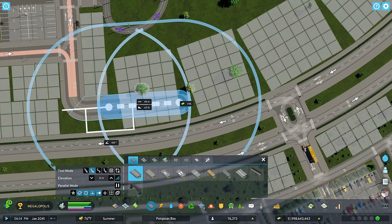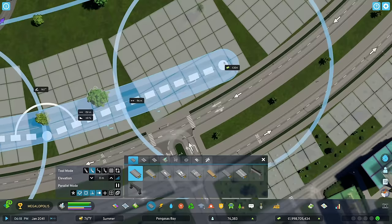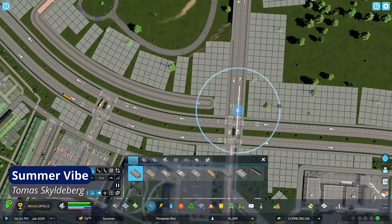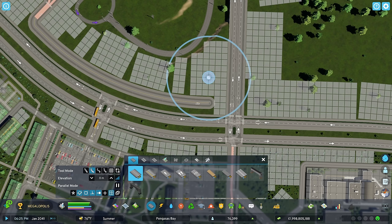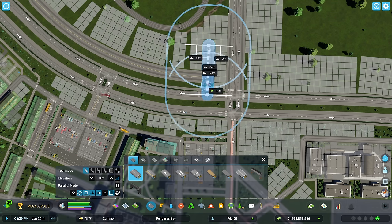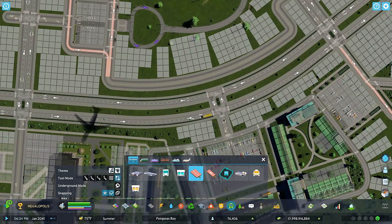I'll start this curve process and bring this up to... Yeah, I like that. And then I can come back in here and just snap to this grid. Come straight across like so. There we go. And now we'll upgrade the whole thing to bus only.